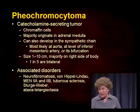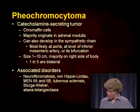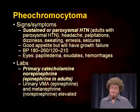There are associated syndromes with neurofibromatosis and tuberous sclerosis. You can read those. Not very common. I mean, we've looked for it. I've never seen it. But everyone worries about it with kids with high blood pressure. Adults have the paroxysmal type. They go up and down. Kids could be sustained or paroxysmal.